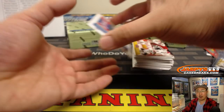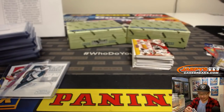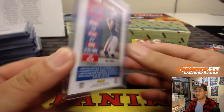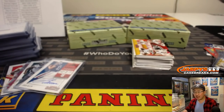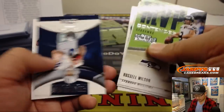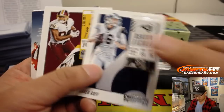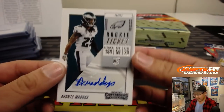J-Mac's wondering how the product's hitting so far. Pretty good, J-Mac, especially with this on-card Josh Allen autograph for Mark Glassman for Boombox and the Buffalo Bills. Nice. It's hitting pretty well. Got some cracked ices in here, some solid players. That's our first kind of big rookie name autograph. And for the Fly Eagles Fly, we've got an Avante Maddox autograph.